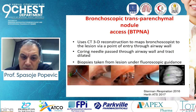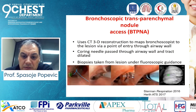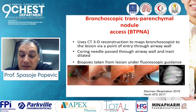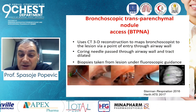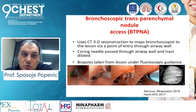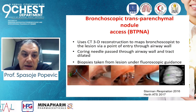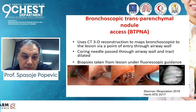It was used as a transparenchymal nodule access. It uses CT 3D reconstruction to map the bronchoscopist to the lesion. And with a special instrument, you make a point of entry through the fenestra, through the airway wall, dilate the tract and take the biopsy directly from the lesions in the lung.